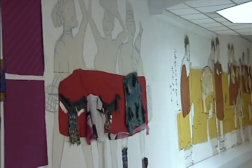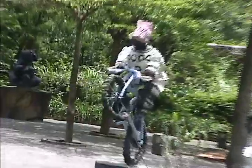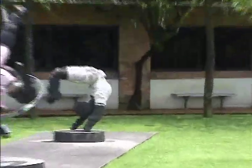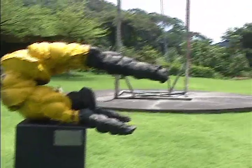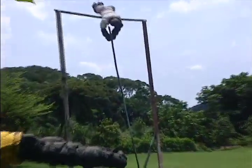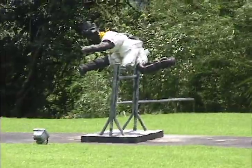Mixing cloth with sketches on the wall. A lot of kind of forms of people doing some crazy stuff. It's a pole vaulter. Someone jumping over a hurdle.